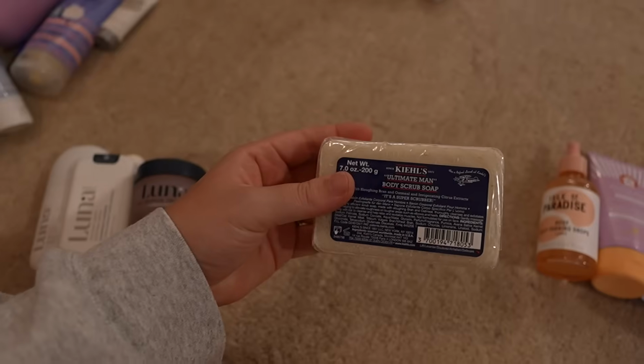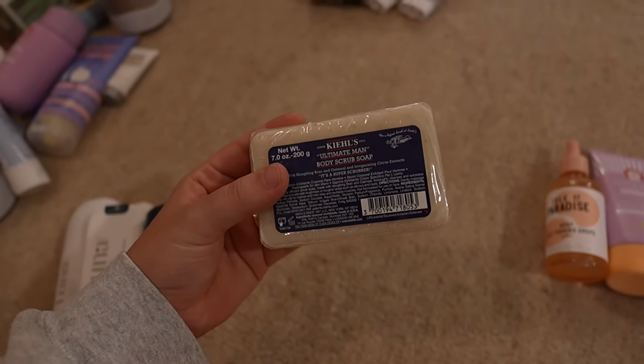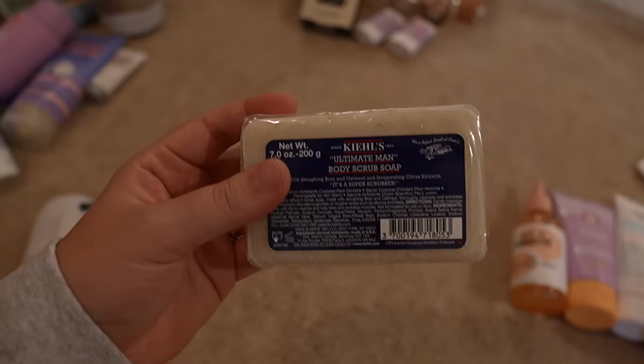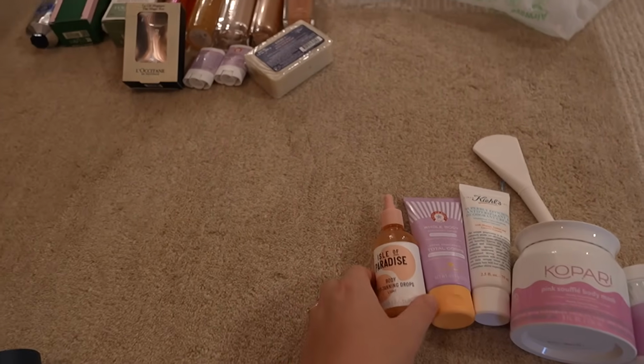It's so good. This is a bar of soap from Kiehl's. It's the Body Scrub Soap, the Ultimate Man. They sent me this with like a Father's Day care package. So this is definitely something that we will keep, and I will put that in the shower for Jarvis.